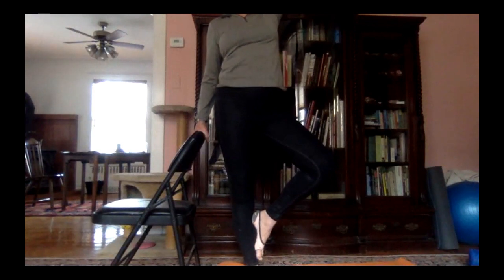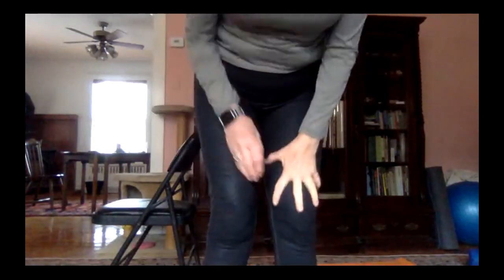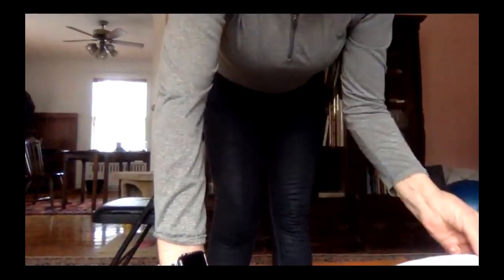And I'm sorry, I don't have a timer here. But note that when you do this on your own, you could have some kind of a timer to do 30 seconds. Maybe I'll ask Siri if Siri will do 30 seconds for me. All right, so that's our tree pose to work with the thighs and the hip.